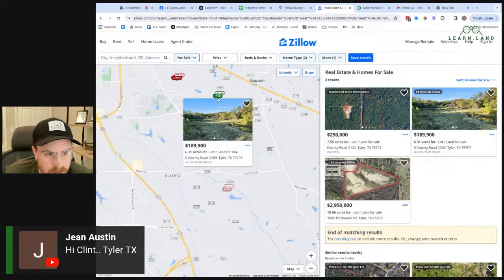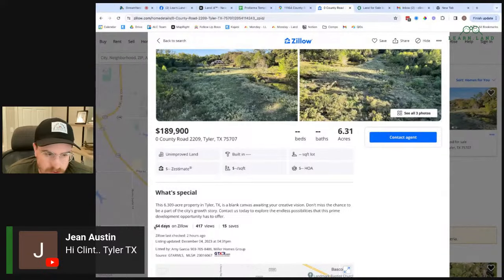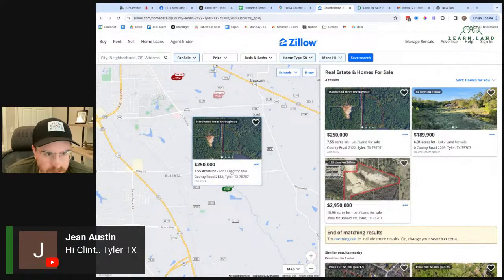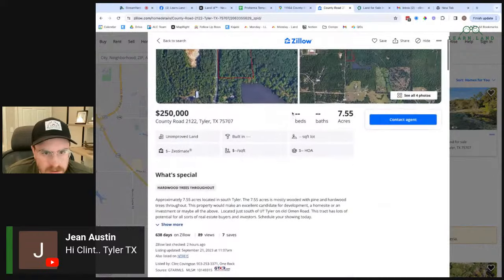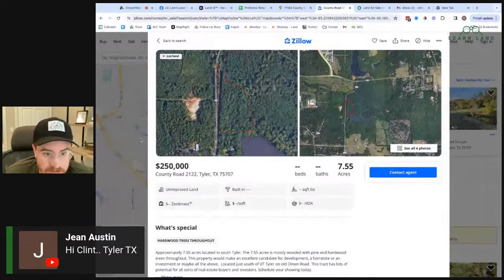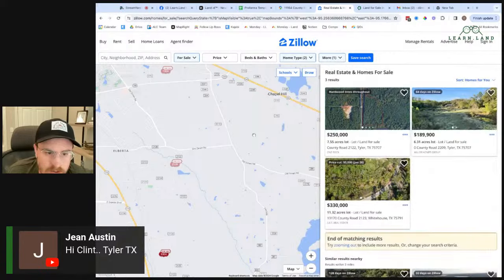What else do we see here? 6 acres for $189,000. This one's getting more traction. This one there must be a weird issue with. I don't know why it... It seems like it should be getting more traction than it is. So I don't know why it isn't, but seeing about 30,000 an acre there.